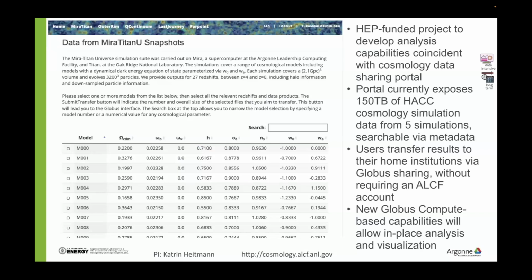And then I mentioned, in the custom web applications space, a cosmology simulation app. So in this case, we built a portal where you could go and search for data using various cosmology parameters. We have hundreds of terabytes of data stored here. If a community wants to access it, in this case, they would down select to some more reasonable size and transfer only that data over Globus to their institution. Again, they don't require an ALCF account. They can just make that transfer.